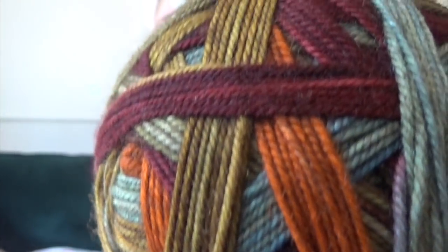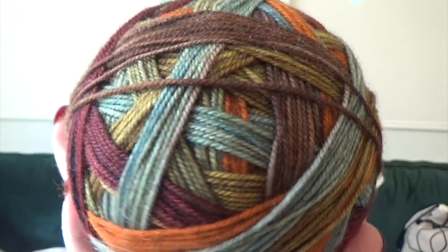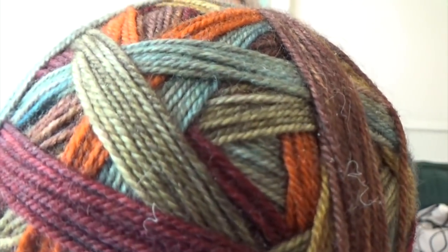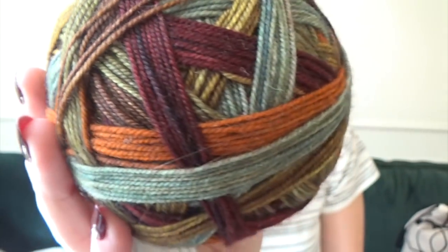It's very watercolory. Ashley of Nomadic Yarns, her colorways already have a watercolory effect in the striping of some of them, but I just love the way that this base has taken the dye.